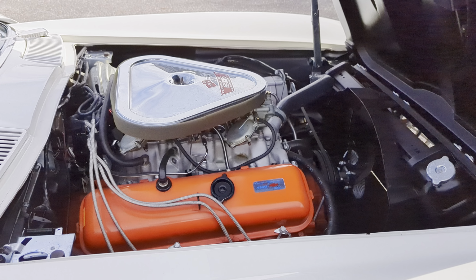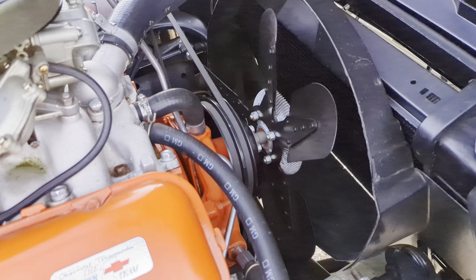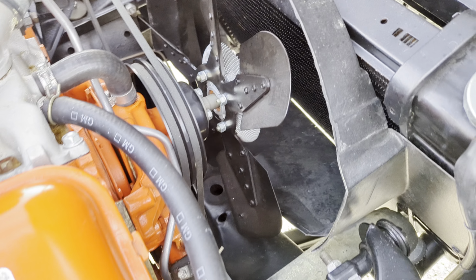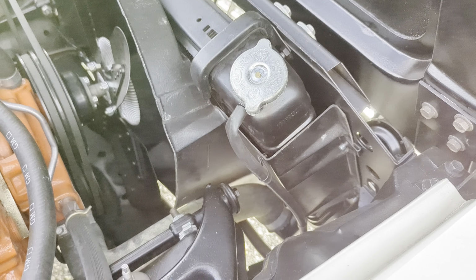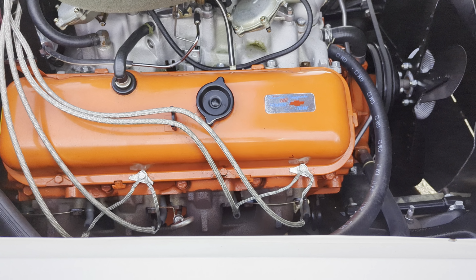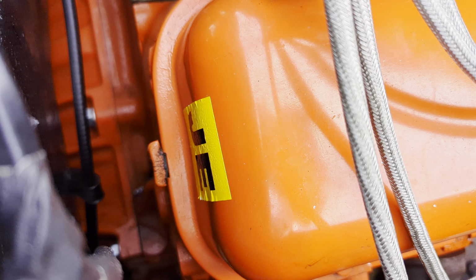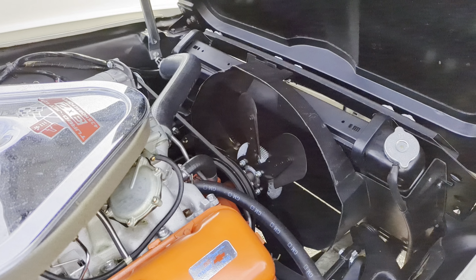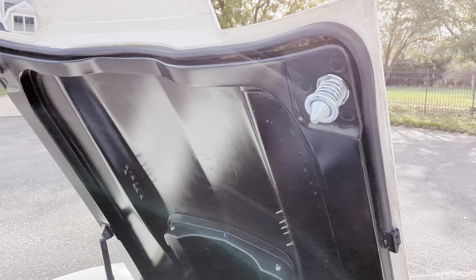Just awesome. What an amazing car. Block, that's the best. How beautiful that is. All the correct approach marks. It's absolutely original. Correct flat black under the hood.